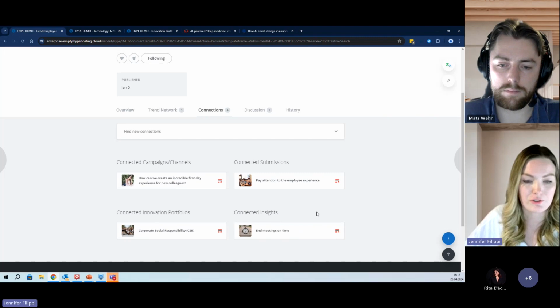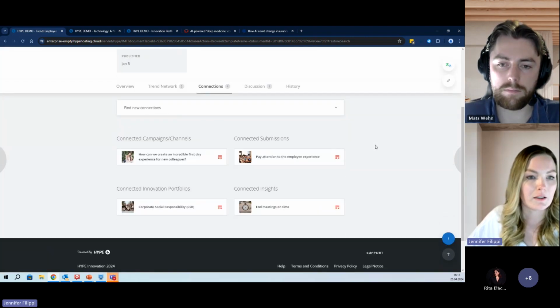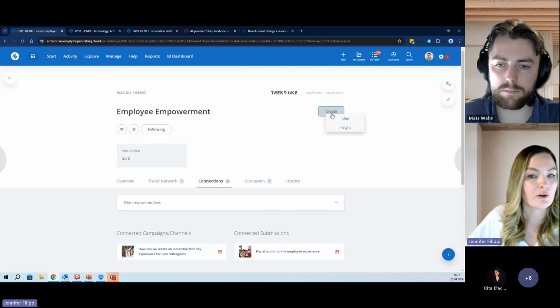You can also ask your Scout, for example, to connect an insight. So this would mean, by an identified trend, once someone reads an interesting article or stumbles across something that is related to the trend, he can also further add it here to the trend.